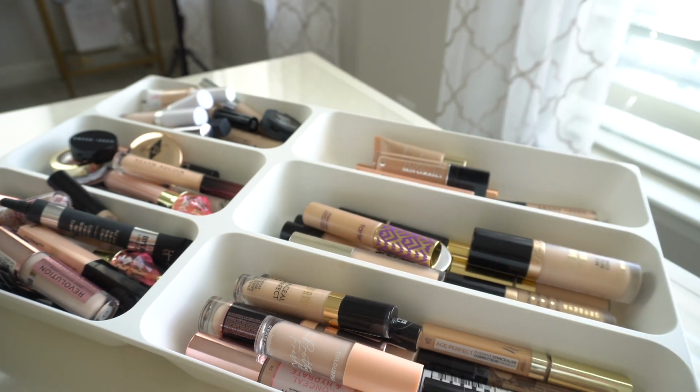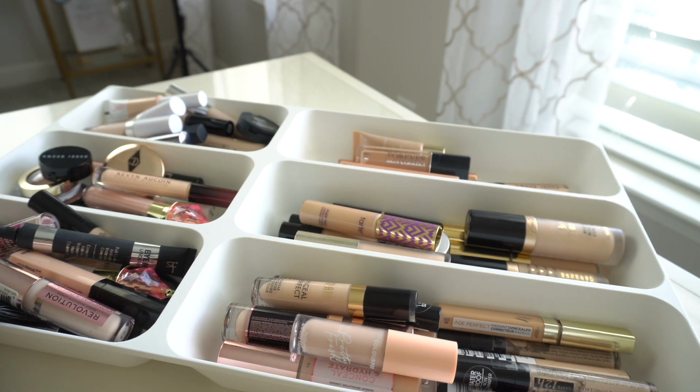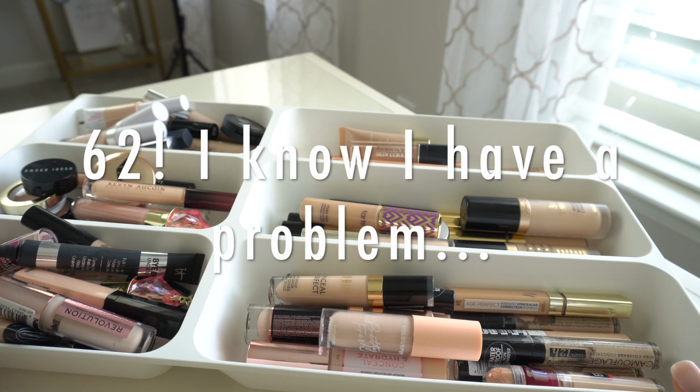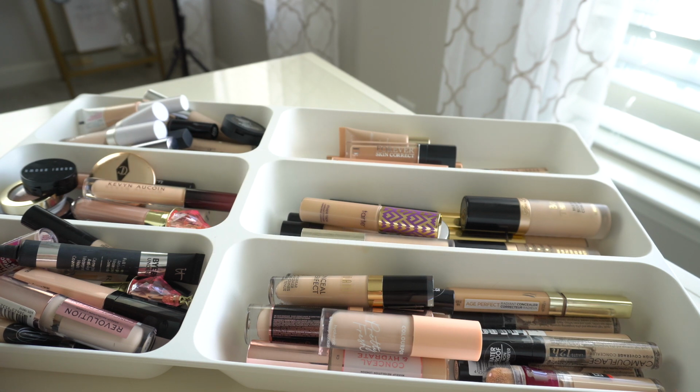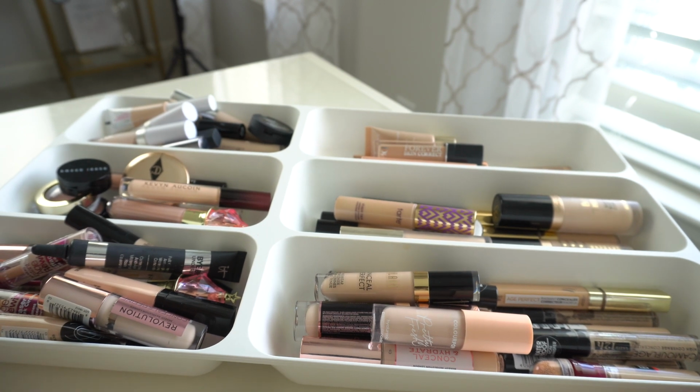Okay, here we go. As promised, I am decluttering my concealers. I have 62 concealers. Yes, 62. So I have even more concealers than I had foundations. I didn't know the exact number until I counted, but I'm not really surprised. I am definitely a concealer addict. Something about concealer just makes me really happy. I love to try them. I'm obsessed. So here I am, I have 62 and some of these need to go.